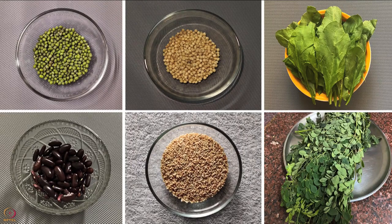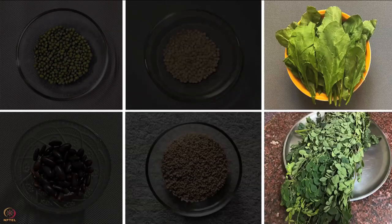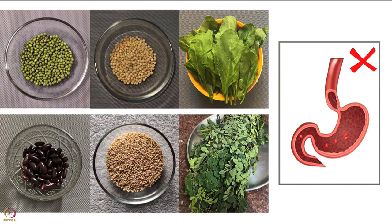Non-heme iron comes from vegetarian food. For example, legumes, grains and green leafy vegetables. Heme iron is absorbed well in the body. Non-heme iron is not absorbed well and is affected by some factors. Only 17% of it gets absorbed.